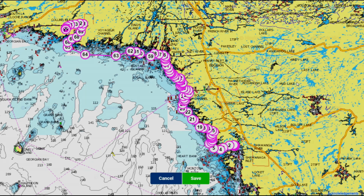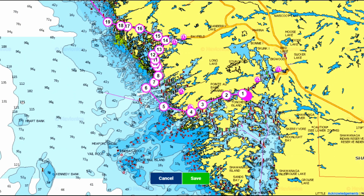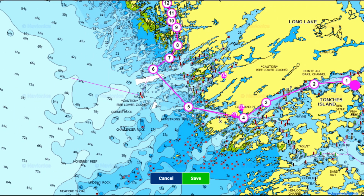Okay guys, so here's a rough overview of our day's travels. I can't remember exactly how long it was, 10 to 12 hours at least I think. It was a long day anyway. So we left Pointe Baril in Kitsilano Bay. When we came out, this is the part where we had to turn around yesterday I think it was, but it wasn't too bad, so we carried on. I think we left early enough before the winds picked up, so it was alright.